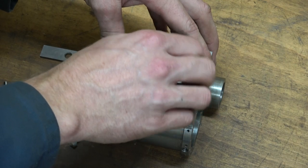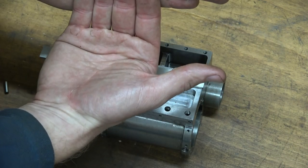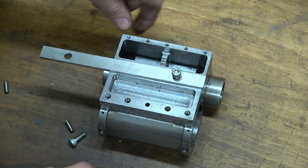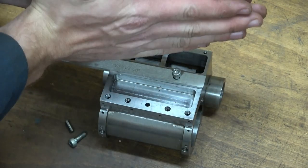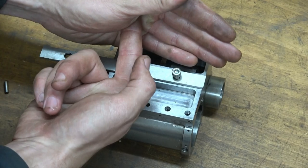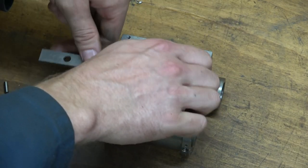Now let's imagine you are building a workbench and you've made it out of angle iron. All the pieces come together, you put bolts through the holes, you do the bolts up. Two things are going on. One is the bolt is retaining the pieces together, but the bolt, by the nature of it going through multiple holes, is also constraining those two components together.